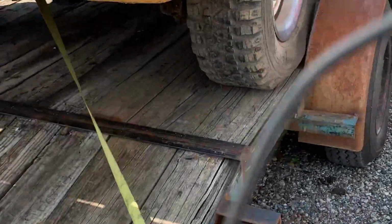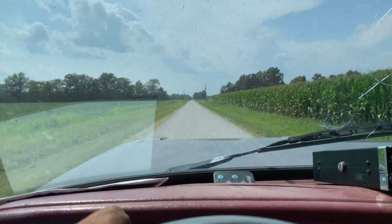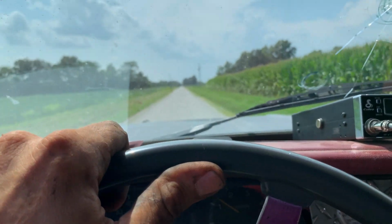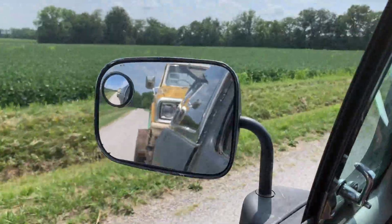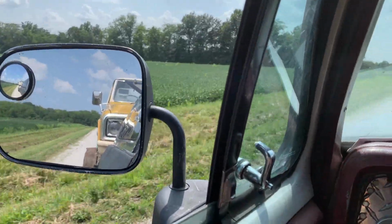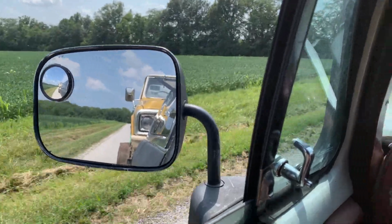Jim is struggling today. So I told Jim after yesterday dragging that bucket truck home, I'd take it easy on him for a while. Well, that didn't work. But we're going smooth, country cruising home.